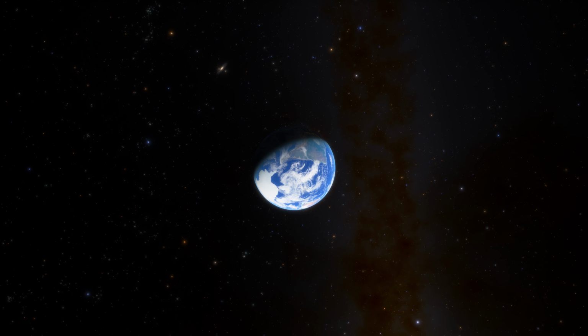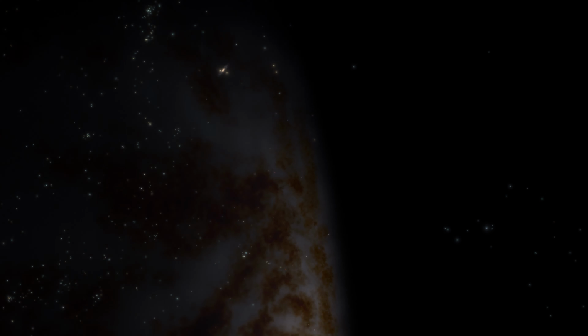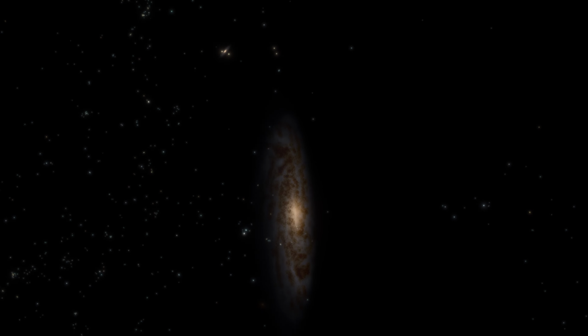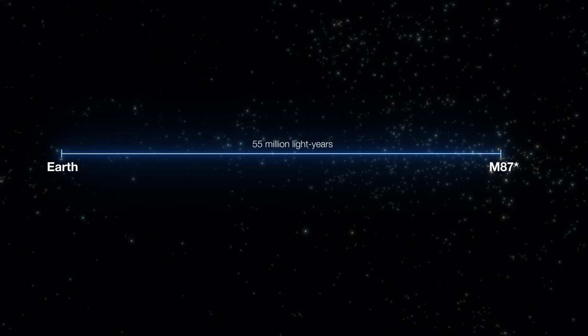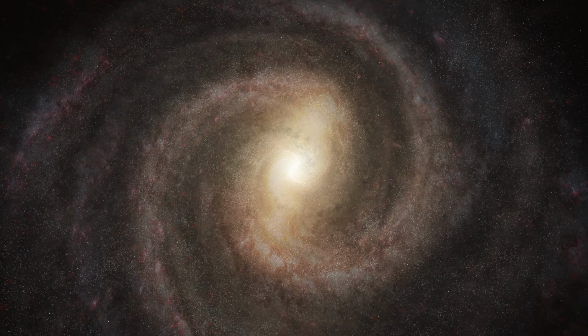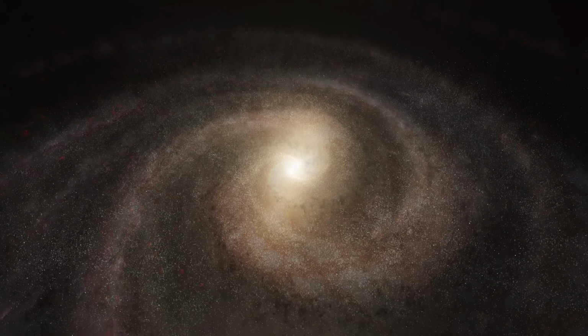So what's next for the EHT? The team have already pointed their telescopes to a new target, Sagittarius A star, the supermassive black hole at the heart of the Milky Way, our black hole. Sagittarius A star is much closer to Earth than the supermassive black hole in M87. So you may think that imaging it is a piece of cake by comparison. Sorry to disappoint you. It's even more difficult.